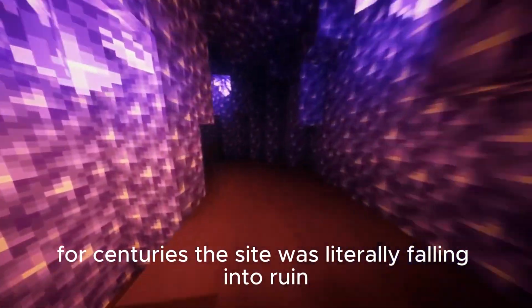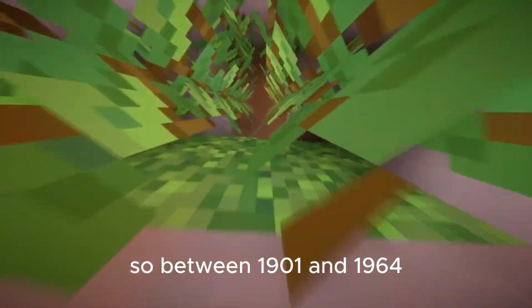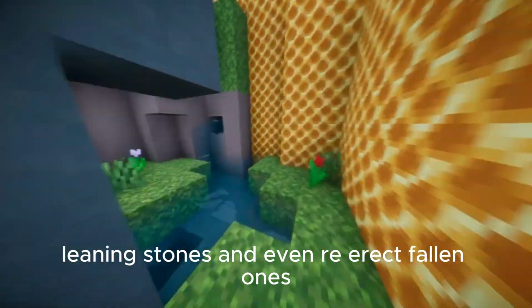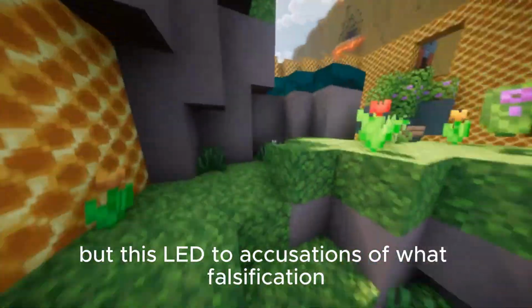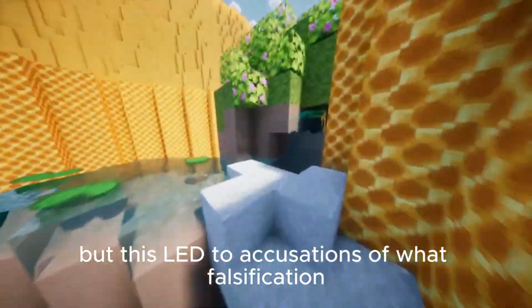That's right. For centuries, the site was literally falling into ruin. So between 1901 and 1964, there was extensive restoration work to straighten leaning stones and even re-erect fallen ones, like the Great Trilithon. But this led to accusations of, what? Falsification. That's a strong word.